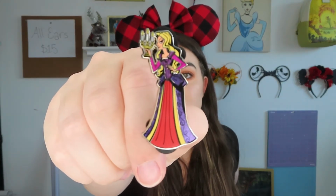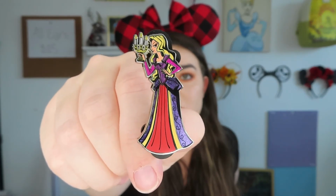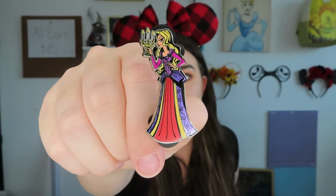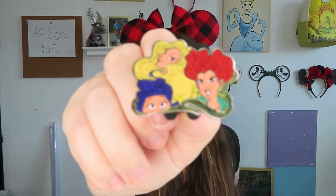I would love to trade for them. So again, reach out to me if you have any of these pins and you would like to trade for some. I can send you my full trader selection. So there is Sarah. And then lastly, I have this little threesome of Mary, Winnie, and Sarah all together.